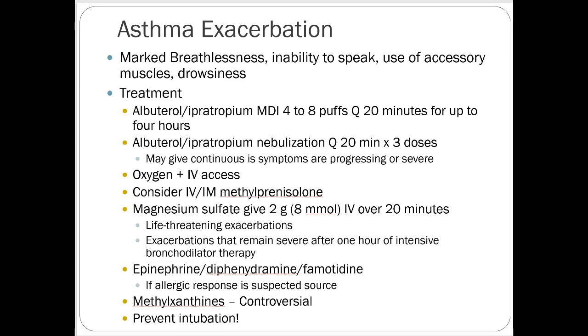We like to use magnesium sulfate a lot, which is a drug we haven't talked about. Magnesium generally has a smooth muscle relaxation effect. They use it in OB a lot for certain indications. It relaxes the uterus. It can have antihypertensive effects, but it actually has been shown to be pretty good if you give a high dose of magnesium IV over 20 minutes. It can help with life-threatening exacerbations that aren't responding to respiratory treatments.